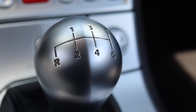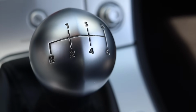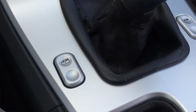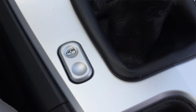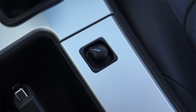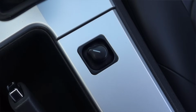The shifter looks great, feels sort of space-agey and futuristic, which I love. Then we get our window switches off to the left and right. Very, very typical German car to have the window switches found in the center. And then we have our power mirror switch, somewhat out in the middle of nowhere. I guess this could be one of the only misplaced objects in the Crossfire's interior.